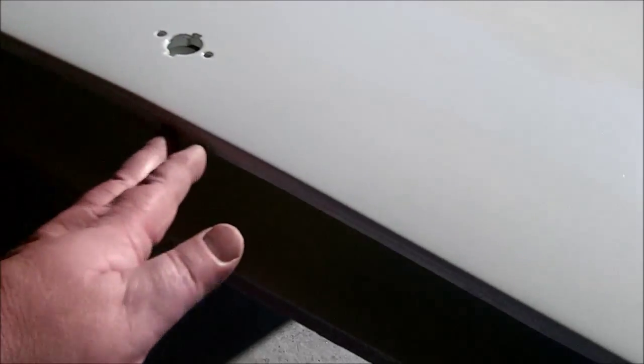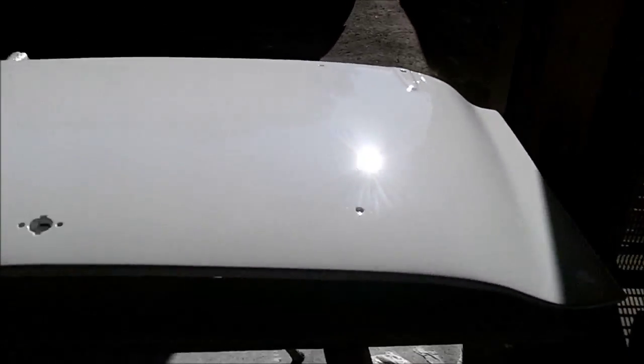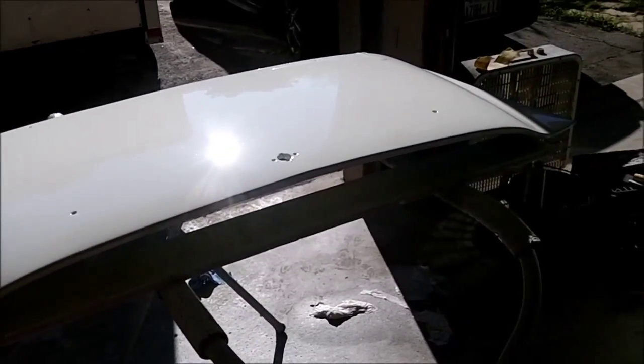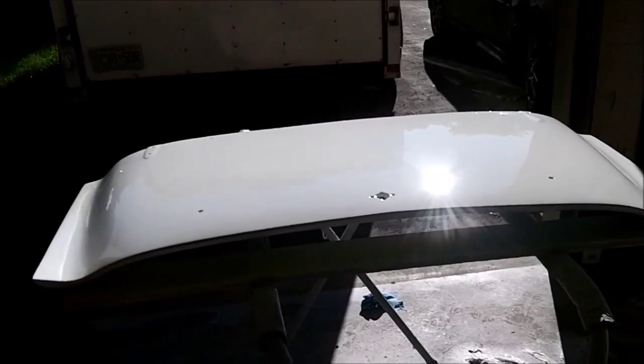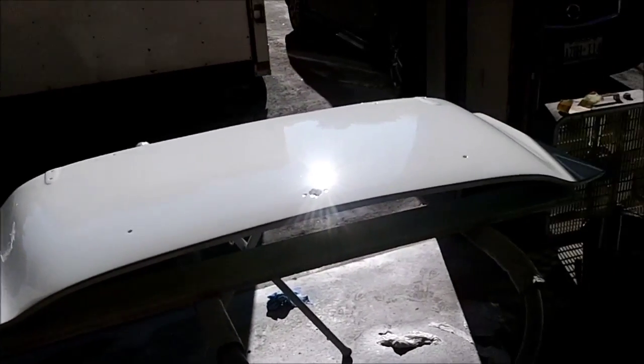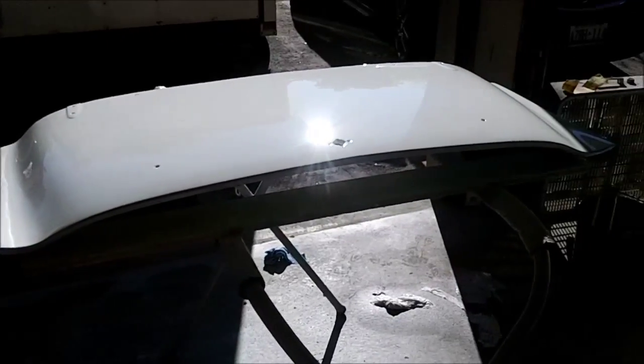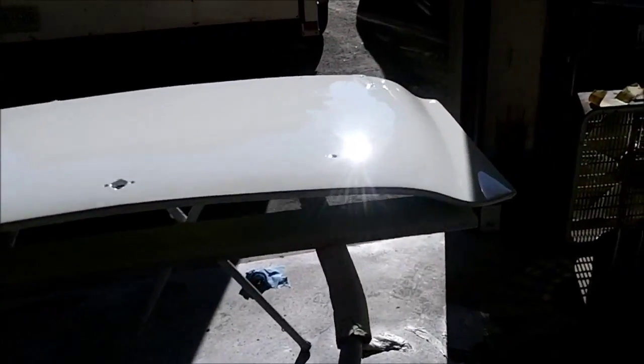No runs. A few runs here just on the edge, the drip edge here. But other than that, it looks pretty good. So I'm happy with that. It's given me a little bit of inspiration to carry on and do some other panels. So we'll probably do that during the week again. Maybe we'll do some this afternoon when we get back from the car show. So that's a good thing. I'm happy with that, and I think it'll take very little buffing to make that perfect.